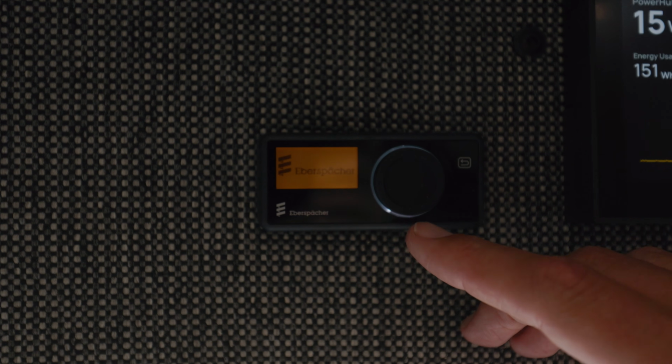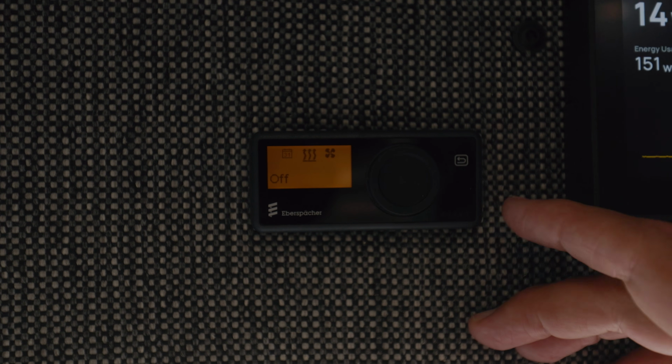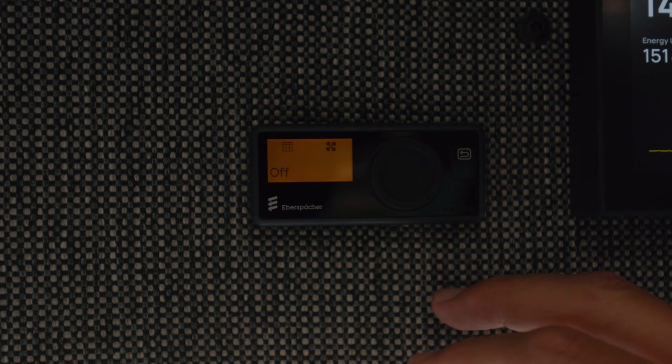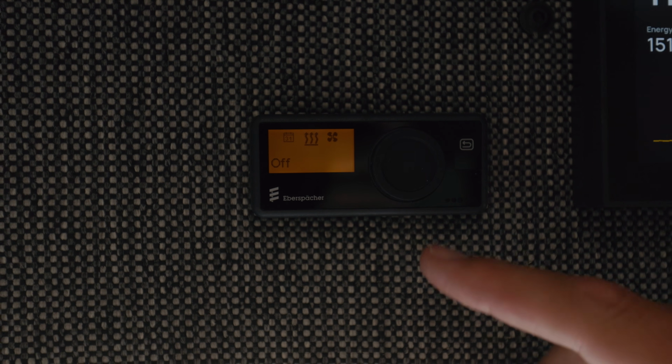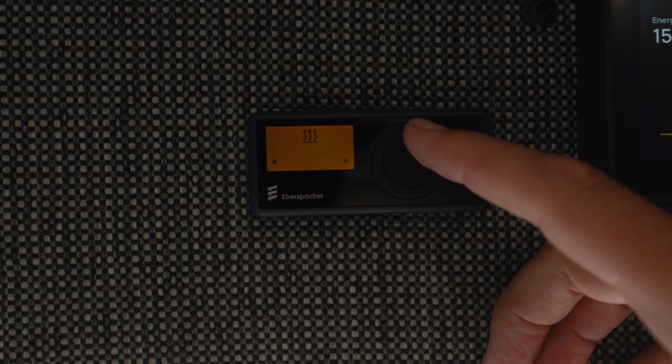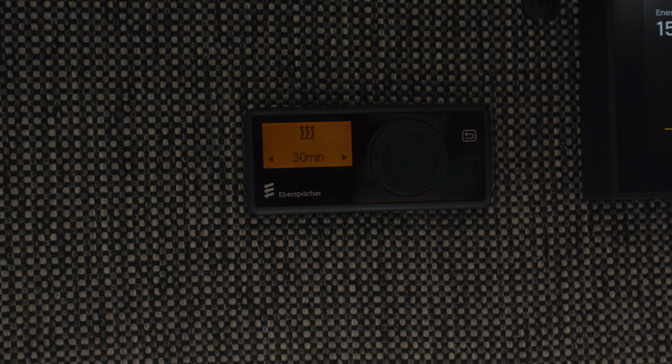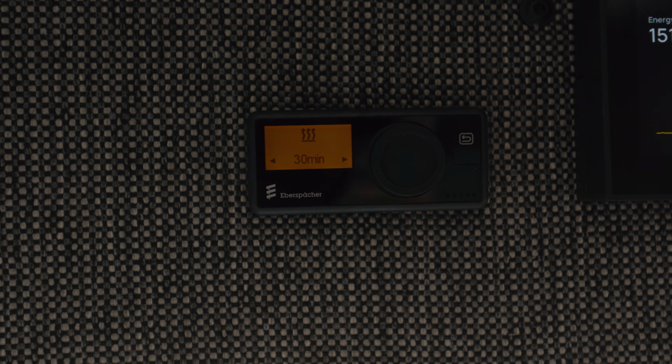And over here, we've got the controller for the S-Bar heater. This heater is mounted underneath the passenger seat. It pulls gasoline from the fuel tank to provide the heating source for this van. You can select the temperature that you'd like it at, how long you would like it to run for, turn it back on again. It's going to get this van nice and toasty warm. It'll run for 24 hours on less than a gallon of fuel.